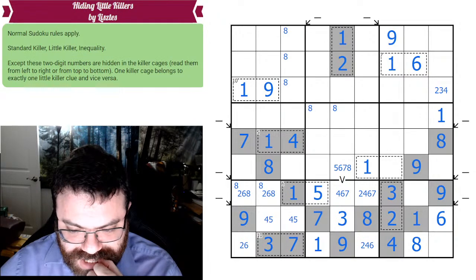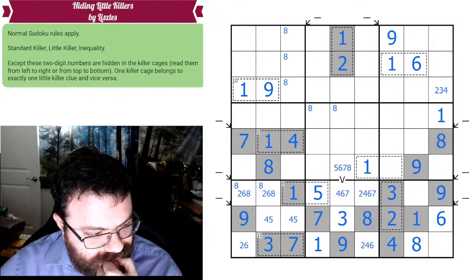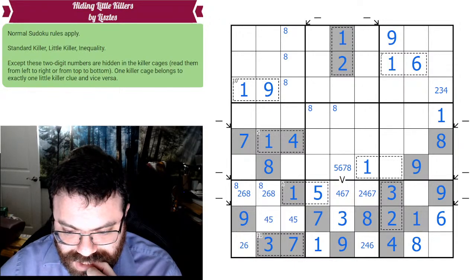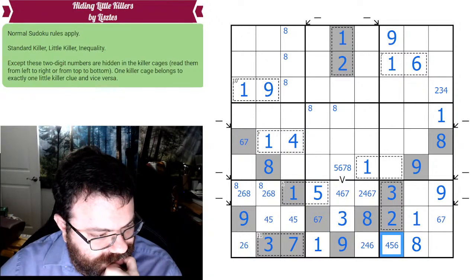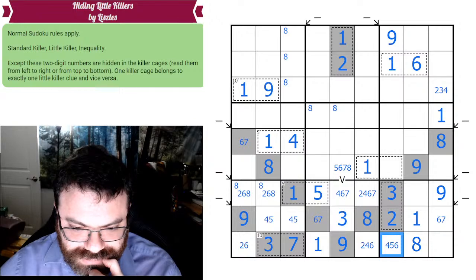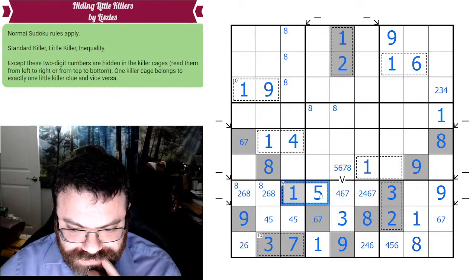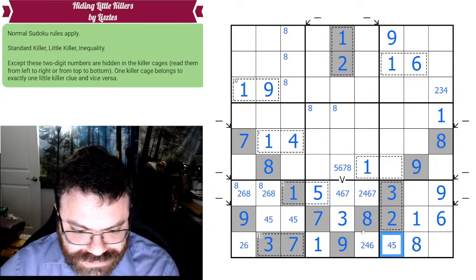I made a mistake in box 9. What did I do wrong? But when was the mistake? I just told you why it can't be 15. Oh, there's this 15 though. I guess it could map to this 15. Okay. I'll just do that.